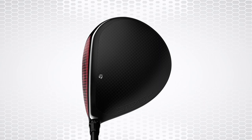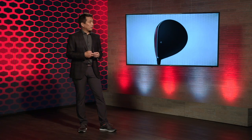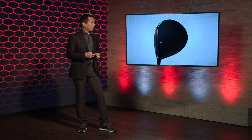satin carbon. It's a much darker black than we've used in the past to really make that transition to the top line very tonal. So that black gloss paint on the front here is going to give you that seamless transition and really bring your eye to the front of the club, focusing on the face, focusing on that red top line, and that's really the part of the club that's going to give you that help with alignment as well. So a really cool, simple, clean, elegant, modern look that I think a lot of golfers are going to fall in love with.